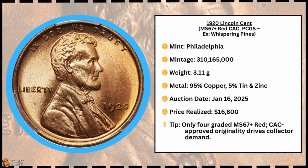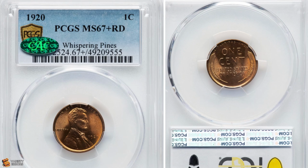The first one is a Philadelphia true masterpiece. It's a beautiful coin, graded MS67 plus red with CAC approval through PCGS. It sold for $16,800 in the beginning of 2025. This Philadelphia coin really shows one of those high-end examples from a coin that had 310 million of them made. It's one of only 4 in that grade, with none finer.